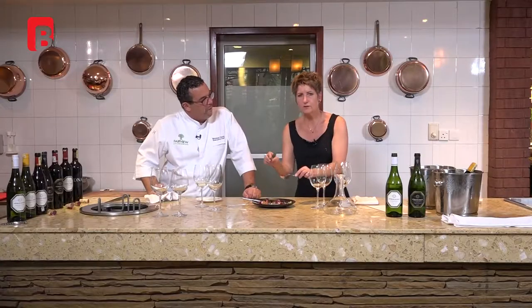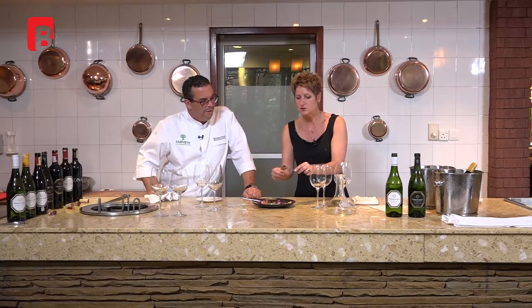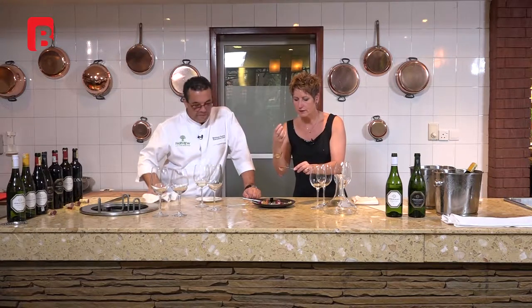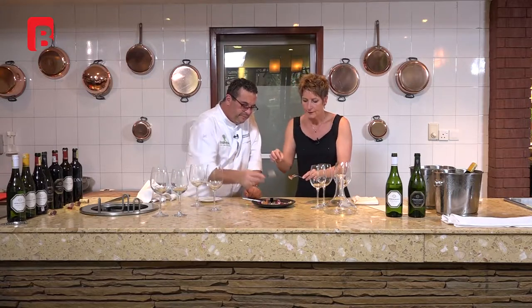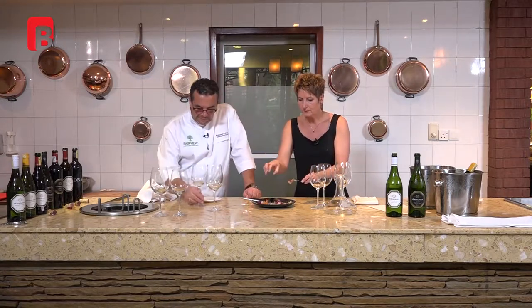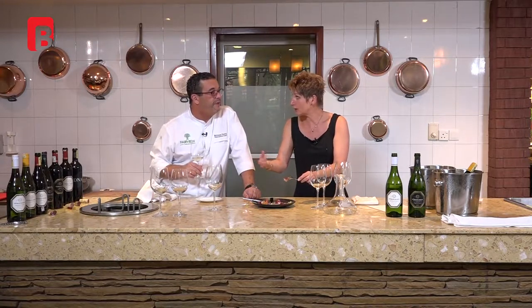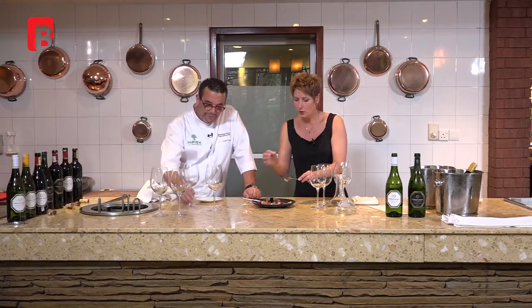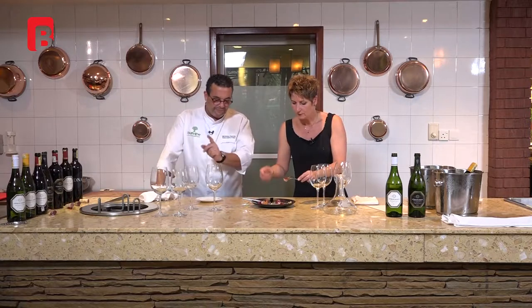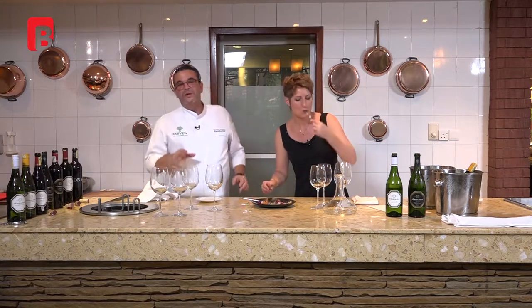We also look at the different structures on the plate, because when everything is very soft and smooth, it will be a different feeling and a different acceptance with the wine. So we always look at how you decorate your plate, but thought through what has been put on the plate, with a good reason.